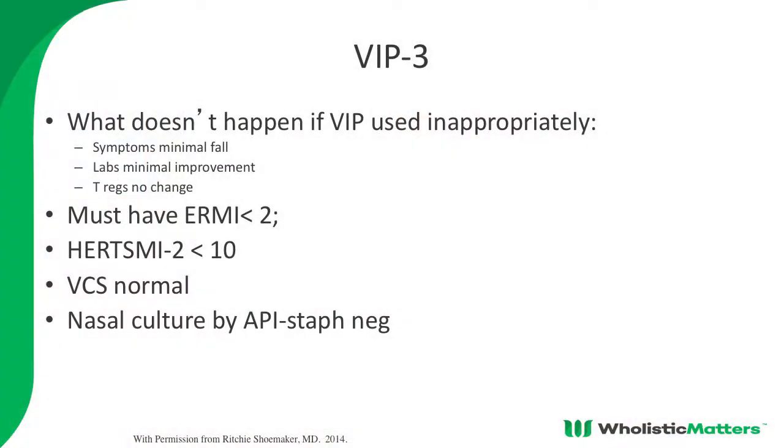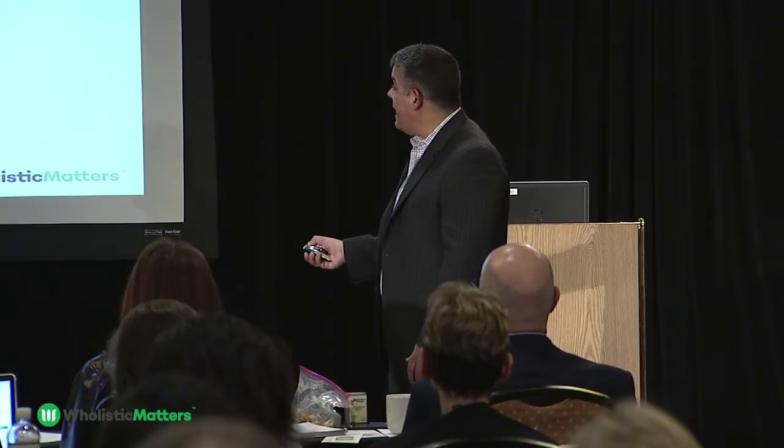They have to be out of mold, meaning that ERMI score I'd mentioned is less than 2. They have to have normalized their visual test, and they've cleared their MARCoNS. And their lipase has to be normal. So you can't give VIP without meeting these criteria, okay? Or it won't work. The HERTSMI-2 is a subset of ERMI. So typically speaking, we'll have people do an ERMI swab for a baseline mold test.